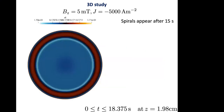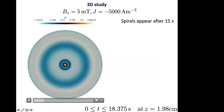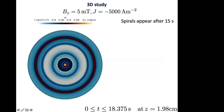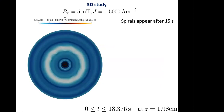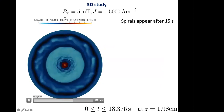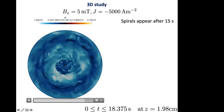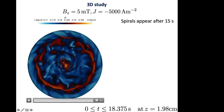And here from the top now, let's look from the top. So we see at the beginning it's nearly axisymmetric, but if you wait long enough, you will see some modes appearing near the middle and all over after. And if you wait, you see some spirals appearing after 15 seconds. Okay, so we need some time to see something.